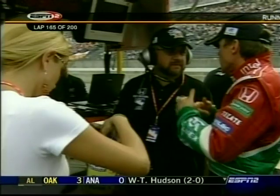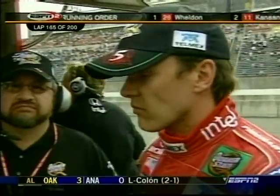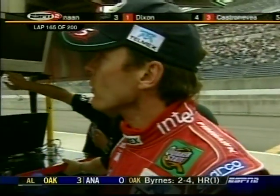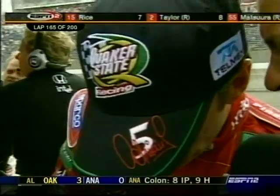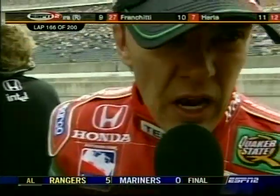Dan Wheldon is still the leader. Back in the field, here's Roger Yasukawa, currently in 14th. Matsuura is currently in 8th, and Adrian Fernandez is out of the car. And we're not sure what happened here. Jack Arute, do you know? Well, the marriage with the IRL and Adrian Fernandez and Telmex Quaker State has been rocky in the first 2 races. What happened? We lost drive somehow.